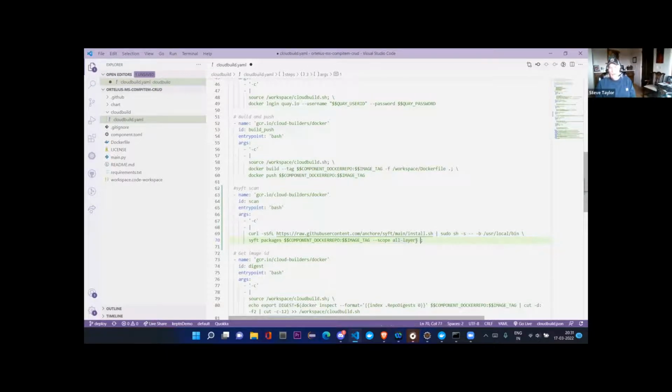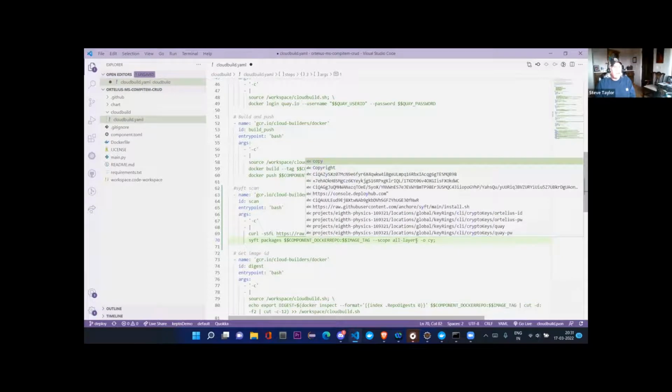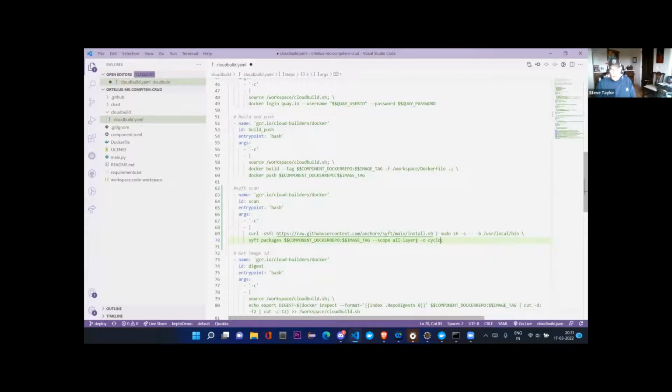-o cyclonedx-json. Then greater than /workspace/bom.json. Either bom.json or cyclone.json, either one. Perfect.